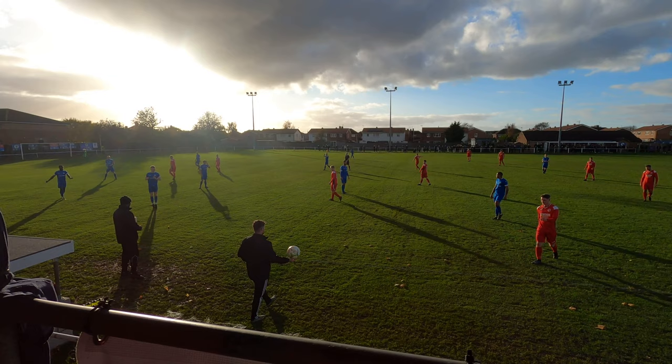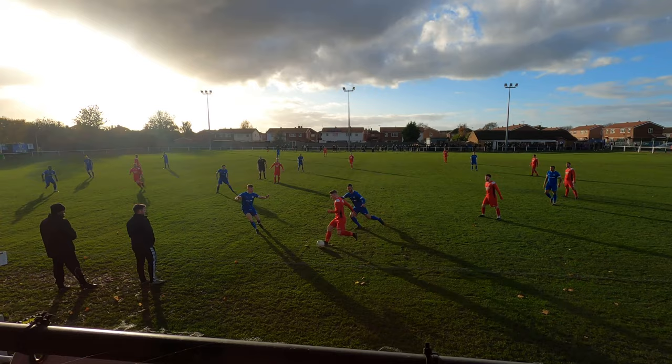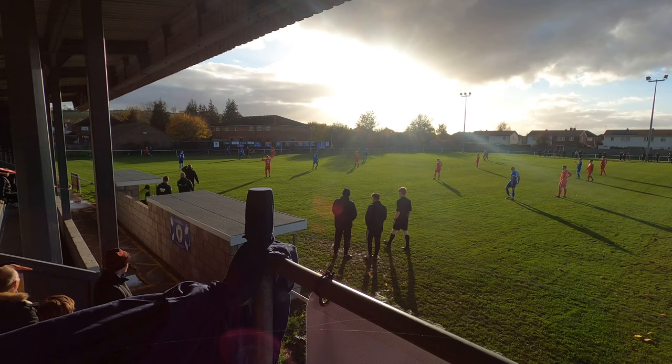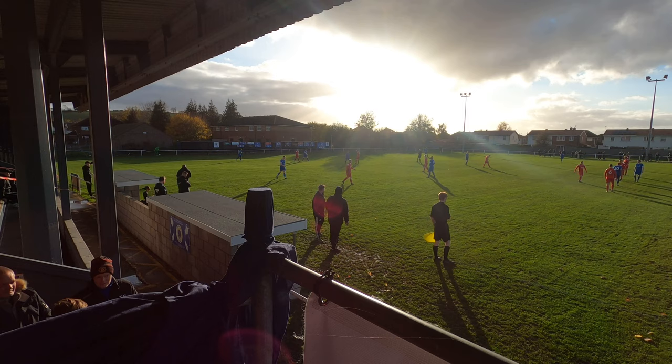Bridgnorth throw in here. Number 3 is going to take it. Number 10 here for Bridgnorth going down the left hand side. The number 2 for Harrowby though is closing in. He battles with the Bridgnorth attacker and gets it done successfully without switching the ball, meaning it's going to be a Harrowby goal kick.